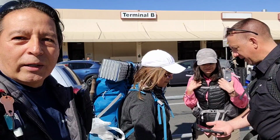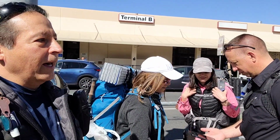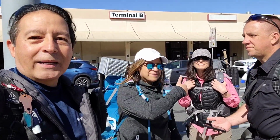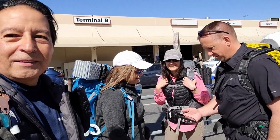And once we get to the trailhead, we'll start climbing up a mountain. We got to stop and pick up some supplies before that. Anyway, the gang's all together again. Back in California, getting all suntan.